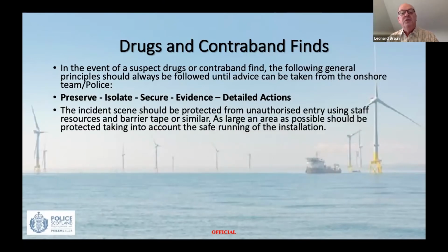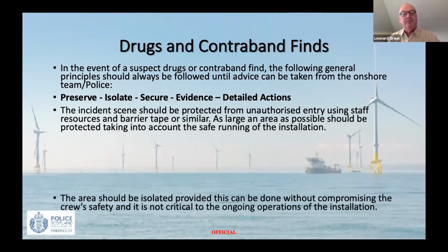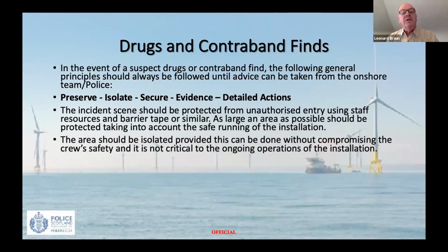The incident scene should be protected from unauthorised entry using staff resources and barrier tape or similar. As large an area as possible should be protected, taking into account the safe running of the installation. The area should be isolated, provided this can be done without compromising the crew's safety, and it is not critical to the ongoing operation of the installation.